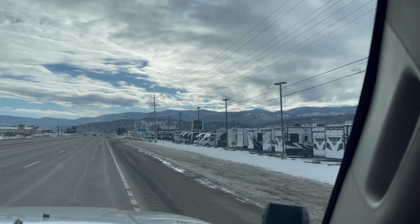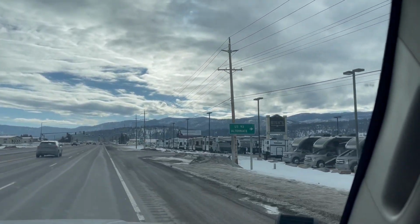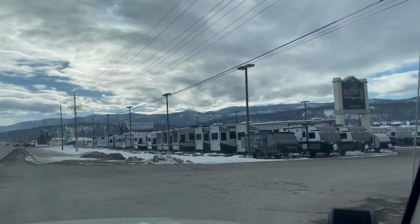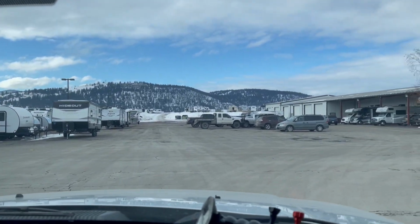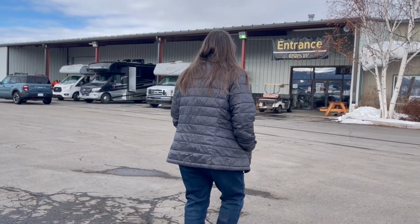Everybody, we're back. We are headed to go look at different types of travel trailers, slide-in truck campers. We're not 100% sure what we think will work best for us, so we're going to try to figure that out. So come along and let's see what we can decide.